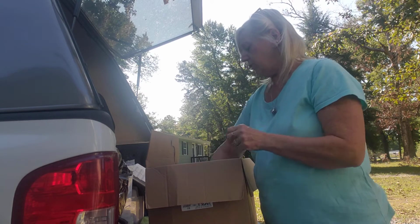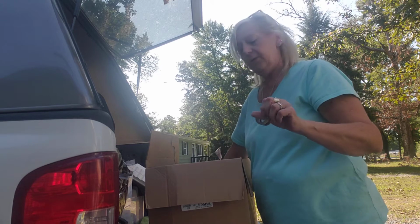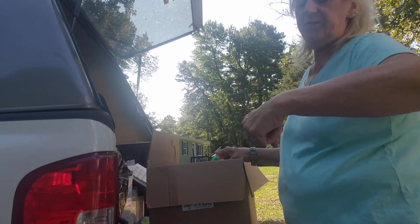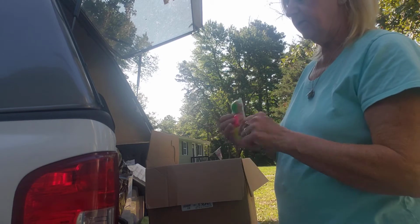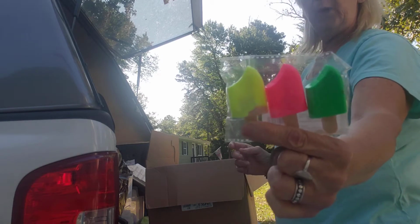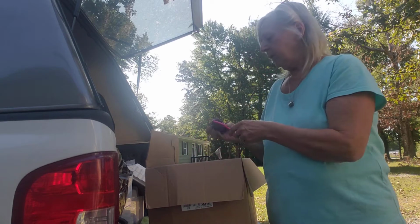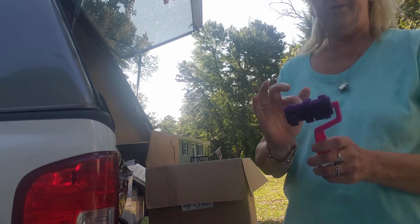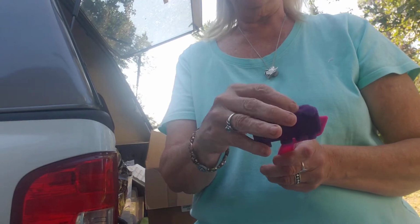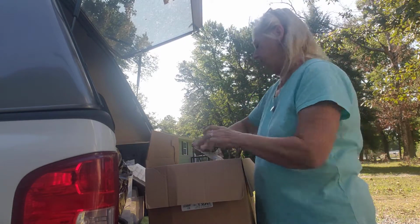Here's some more tapes that probably fell apart somewhere. But this one says best day ever, and a sparkly gold one for scrapbooking. Here is a set of popsicle erasers. Oh, this probably came with a kit somewhere, but it's a little roller, and a lot of the little sponge thingies are missing, so I might just throw that away.